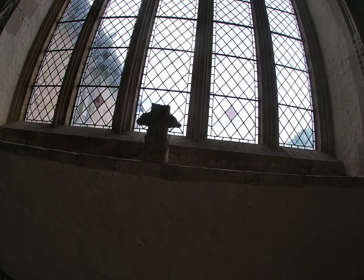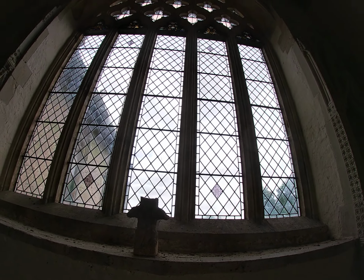We do have remnants of an old stone cross. And then we're going to have to zoom in probably, because there we go. The quatrefoil window.